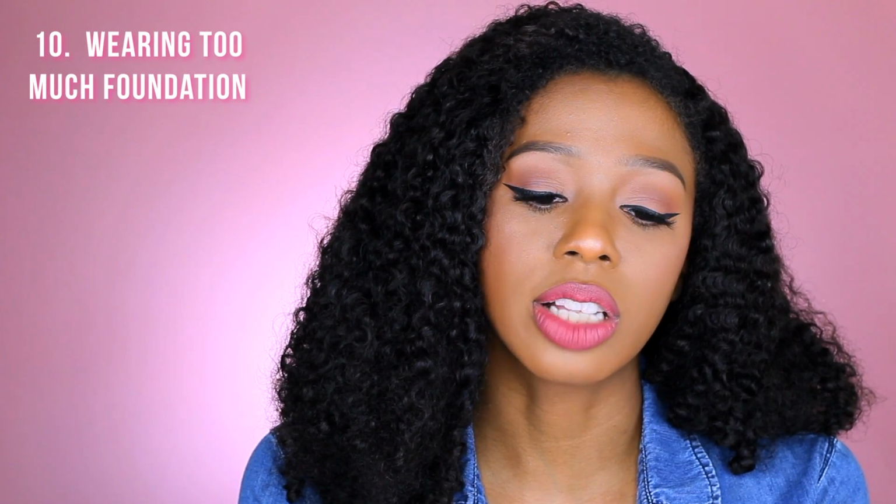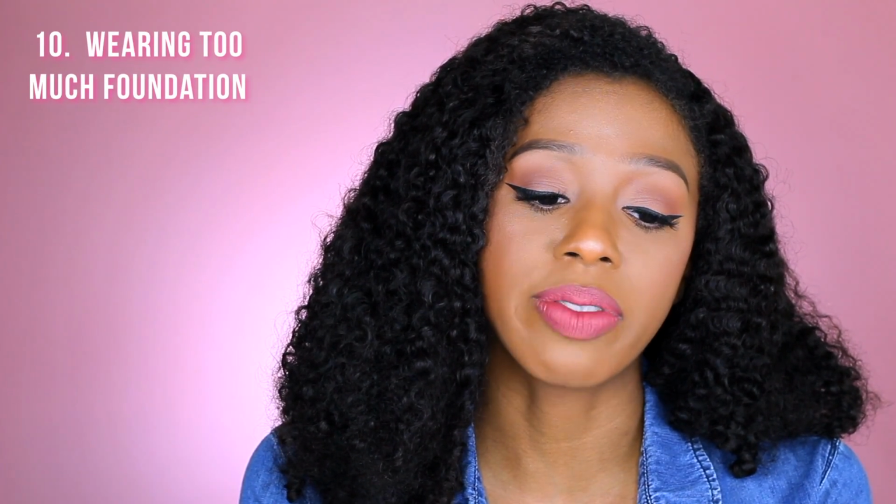The next one, number 10, is wearing too much foundation. Unless you're hiding discoloration or blemishes, there's no reason to apply foundation to your entire face. It can make you look like you're wearing a mask.